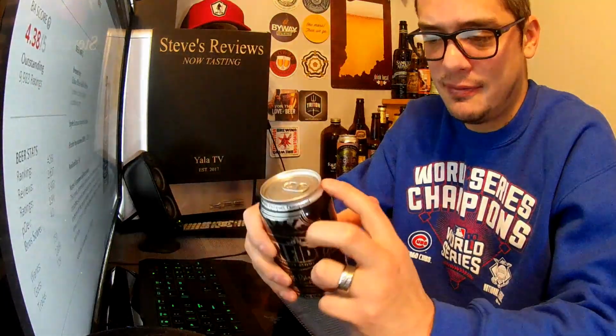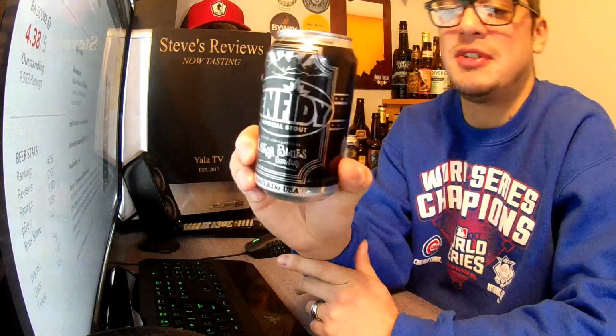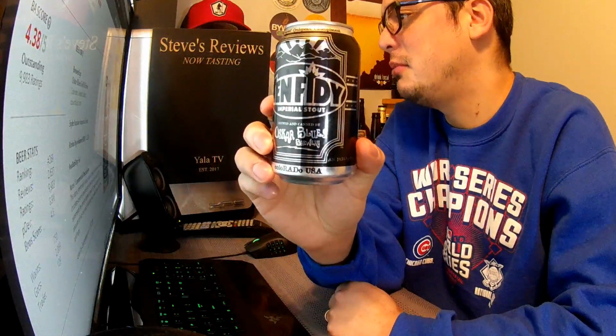So, alright, let's get into the label here. We got a gray can with some black font. It's like a sticker wrap that goes all the way around the can. I like how the silver and the black work together and stand against each other. There's nice contrast there. And then 10 Fidy with a little crown on top of the I. I think that's pretty cool.